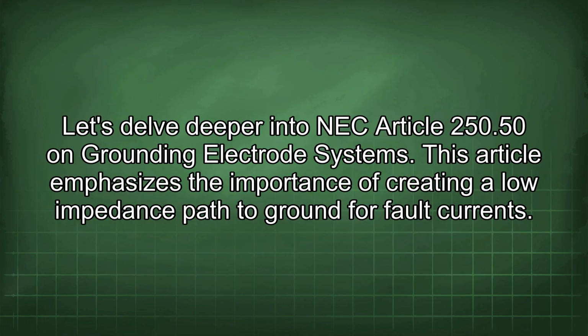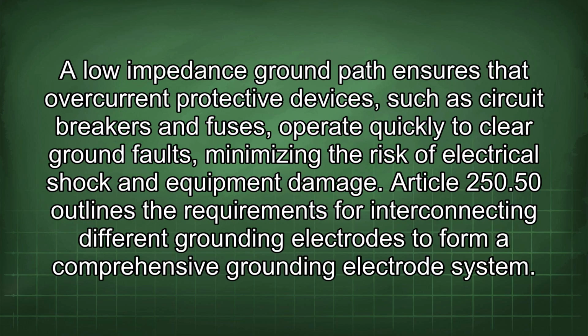Let's delve deeper into NEC Article 250.50 on grounding electrode systems. This article emphasizes the importance of creating a low-impedance path to ground for fault currents. A low-impedance ground path ensures that overcurrent protective devices, such as circuit breakers and fuses, operate quickly to clear ground faults, minimizing the risk of electrical shock and equipment damage.